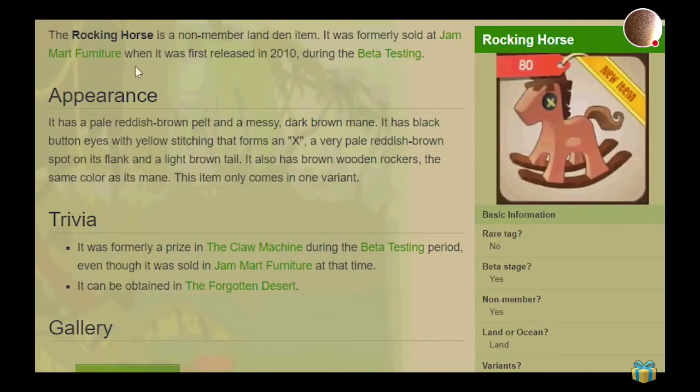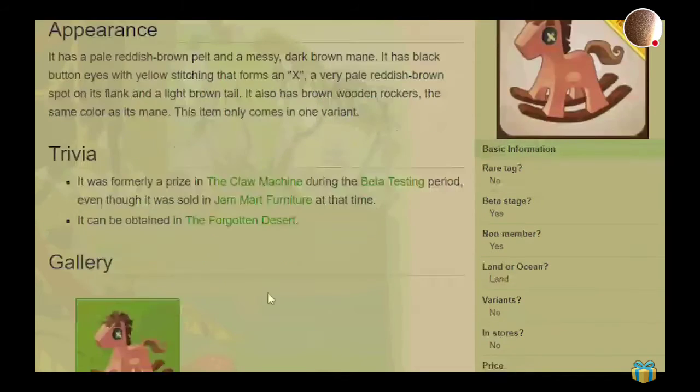It was formerly sold at Jamart Furniture when it was first released in 2010 during beta testing. It was formerly a prize in the claw machine during beta testing. I didn't even know that. And you can get it in the Forgotten Desert.